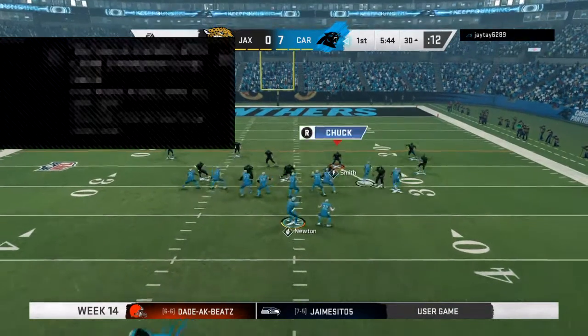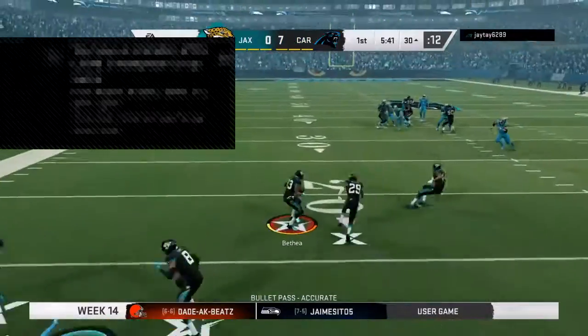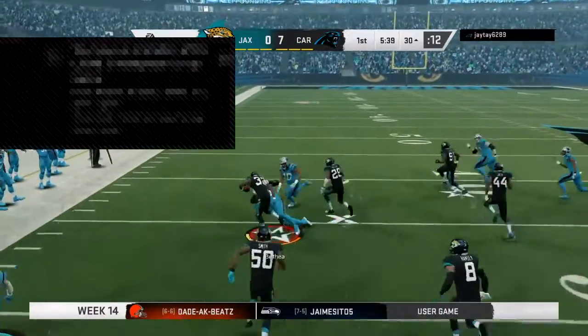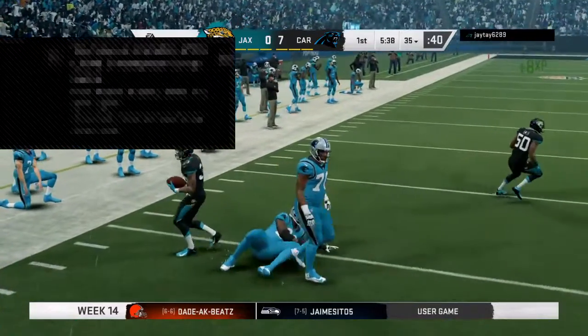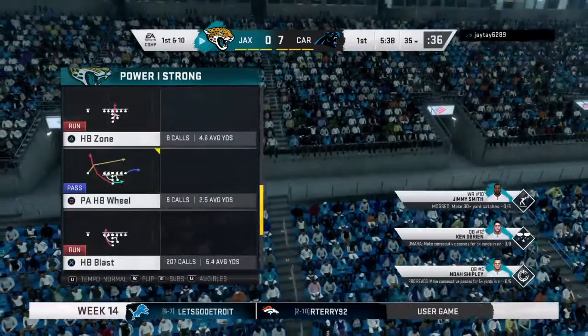Watch safety green. From the gun, here's Newton. Into double coverage, and it's intercepted. Picked off by the veteran Antoine Bethea. And the return here is stopped at the 35-yard line.